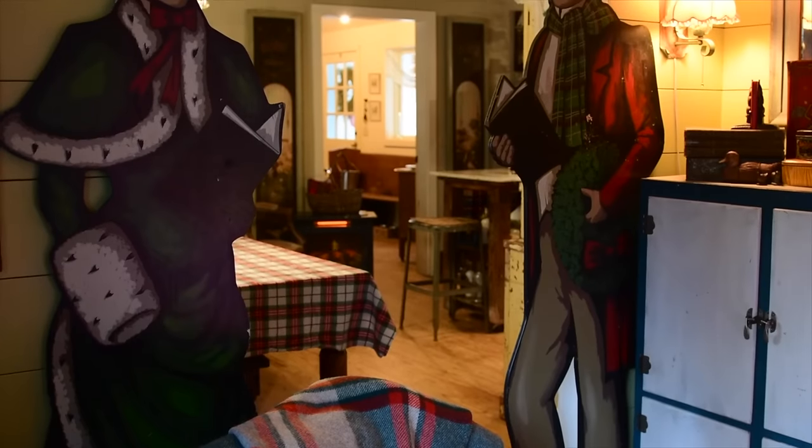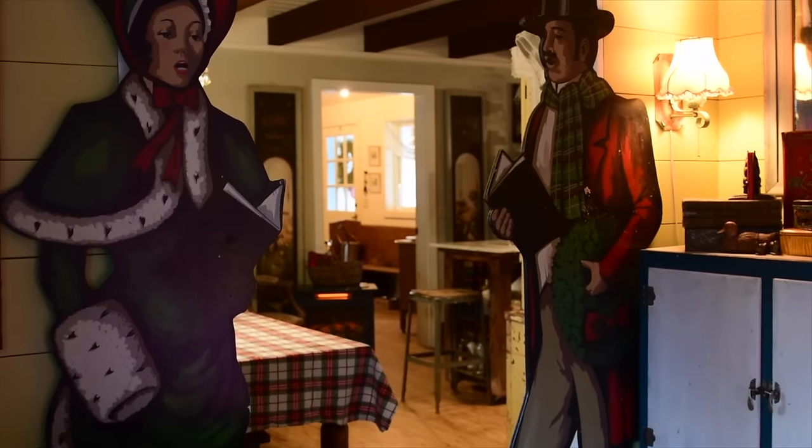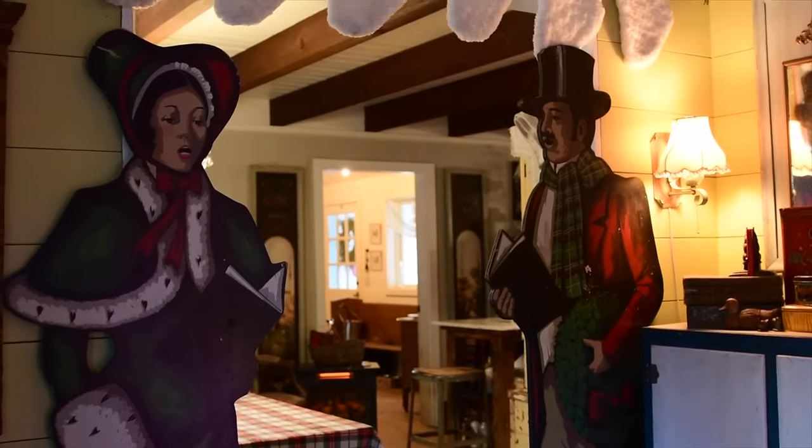Of course, Rhett and Scarlet, that is what I affectionately call my Dickens characters that grace the entryway from the living room into the kitchen.